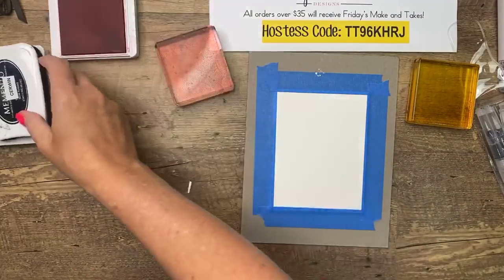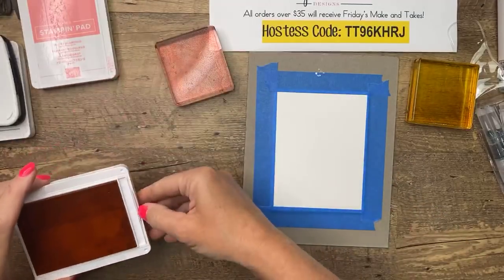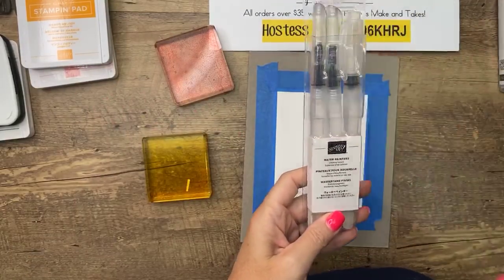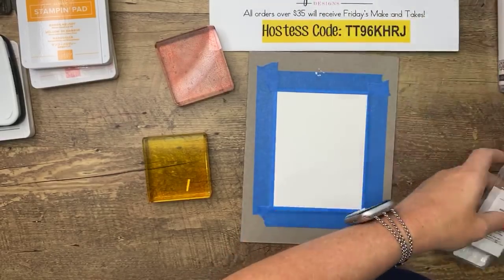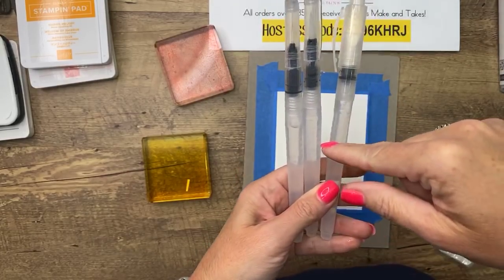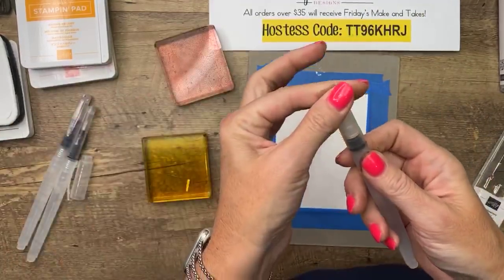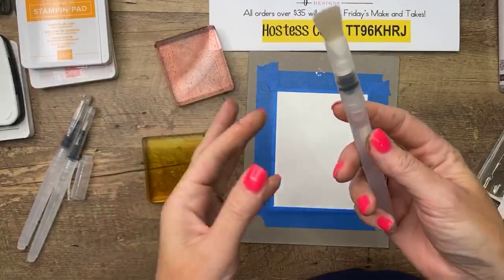And we're going to use, I guess I can close that. I don't think we're going to need that anymore. We're going to use the new Water Painters. Stampin' Up! retired our Aqua Painters and replaced them with these Water Painters. And I really like them a lot for several reasons, but the first reason is that they are a lot cheaper, and you get 3 instead of 2. Real fine tip, kind of a medium tip, and then the one that we're going to use is this big fat wide brush, which is great for a wash, which is what we're going to do.